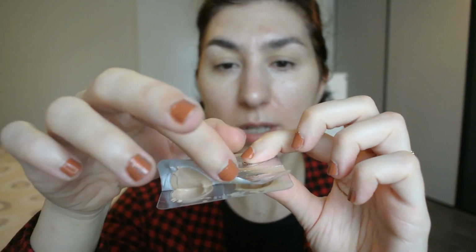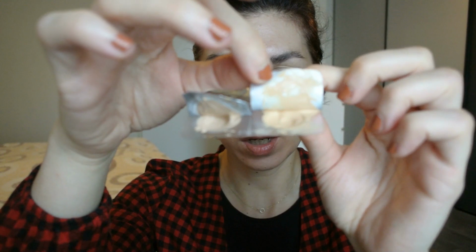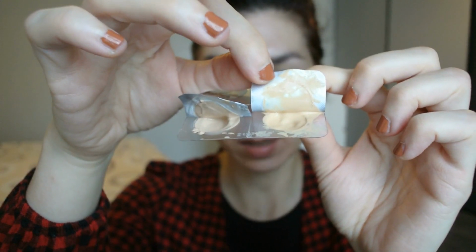The shade that I used yesterday is this one, which is Light 06, and it is described as a light with golden undertones, and I think my skin is a neutral to maybe warm olive undertone, so I really would like to try the neutral one to see if that one will work for me as well. I will basically do exactly the same thing I did yesterday. Again, only skincare. I've applied my concealer already, and now I'm going to apply this one.